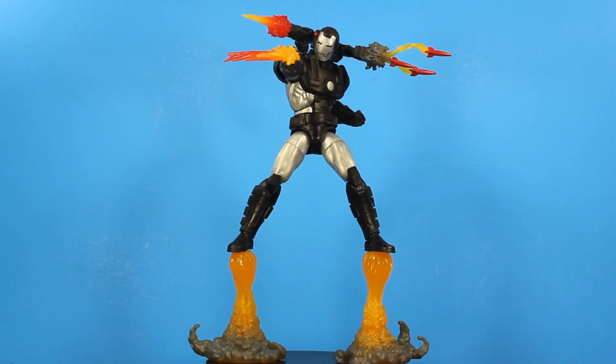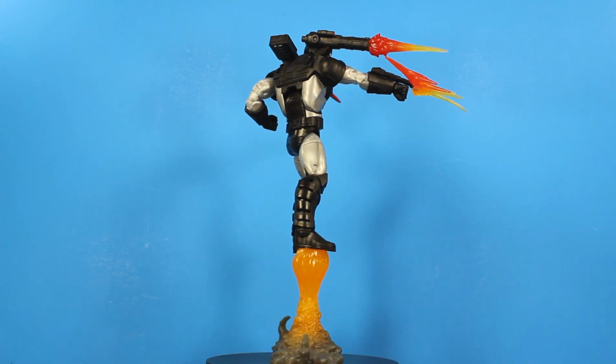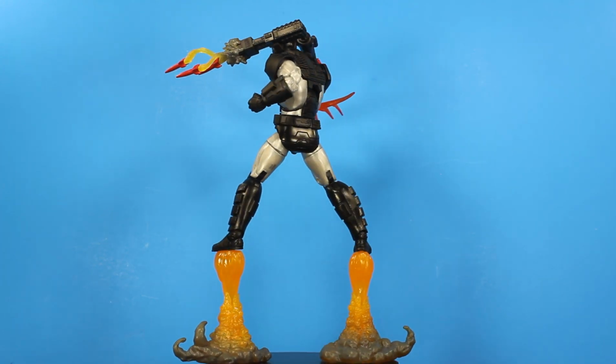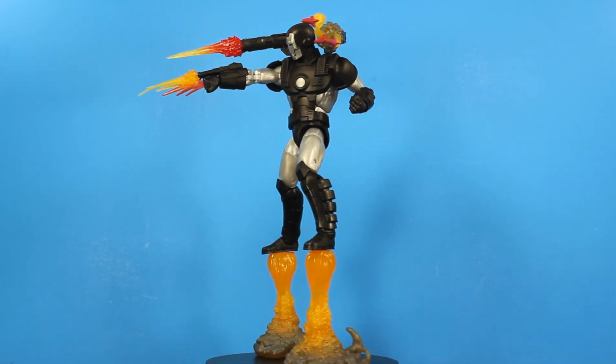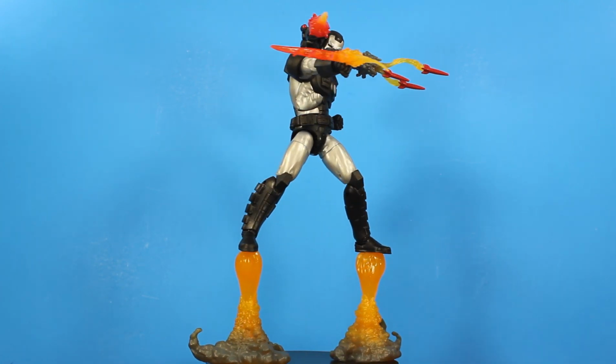In the comics, War Machine always looked cooler to me and had a better armor than Iron Man. Now in figure form, he looks cooler and is a better looking figure. This War Machine is everything and more for what we want in a Legends figure. He's crowned King of the Mountain here for being my number one favorite Marvel Legend of the year.